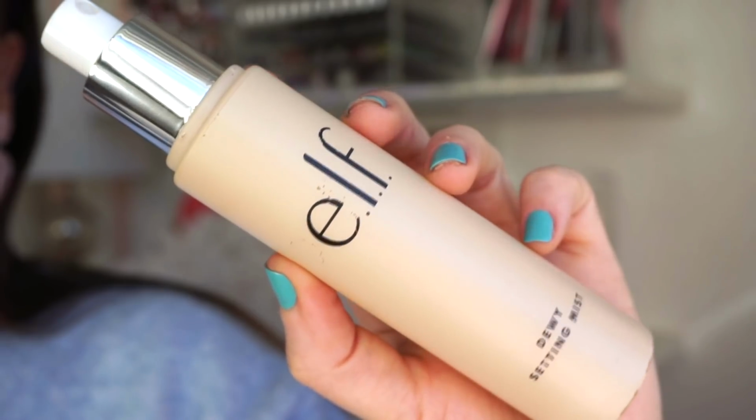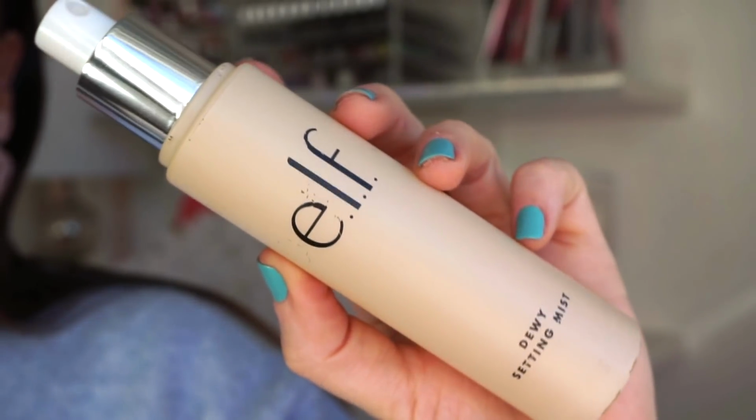I like it, I would repurchase this. Next, I have the e.l.f. Dewy Setting Mist. I've been speaking about this for quite some time now. I received it back in the summertime and have been fully obsessed since then. The only thing I will say is that as I keep using it, I realize the nozzle sucks. Definitely a downer, but the formula is so good. It makes your face look beautiful, dewy. It prolongs the wear of your makeup. It's great to use before makeup, after makeup, especially if you have dry skin. I think you would really enjoy this.